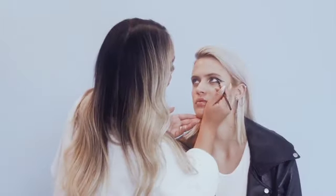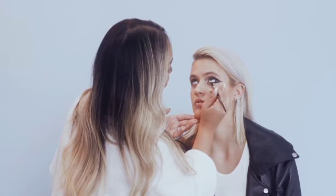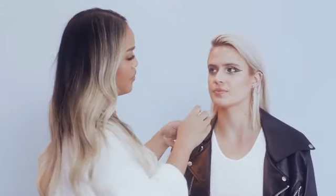So I'm gonna hug her bottom lash line just to connect where the wing out is. Then I'm taking Bling Bling and putting it right on top. And I'll take Black Magic and put it on top of the black.